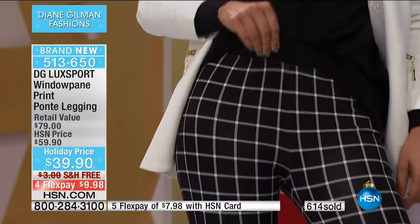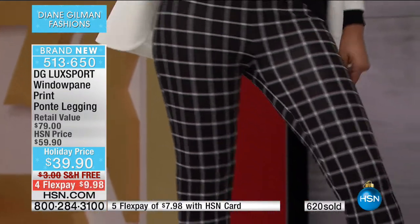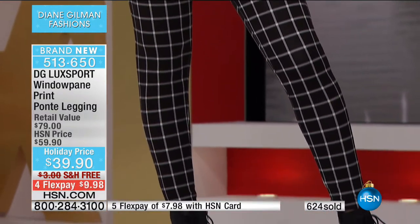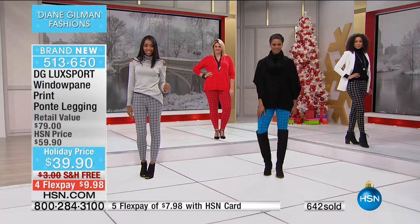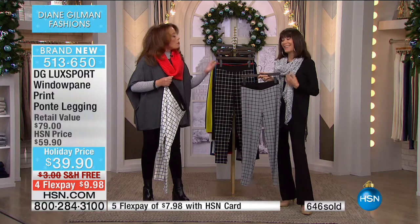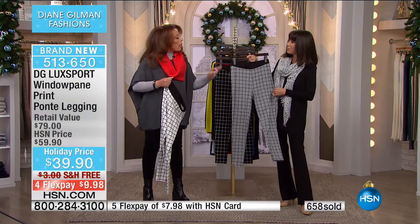And you know what? I don't know about you, but maybe it's my hair. I don't want to fight with a lot of patterns up close to my face. But if you give me a tailored pattern like this on the bottom, yes.